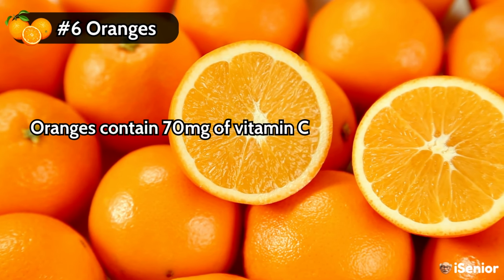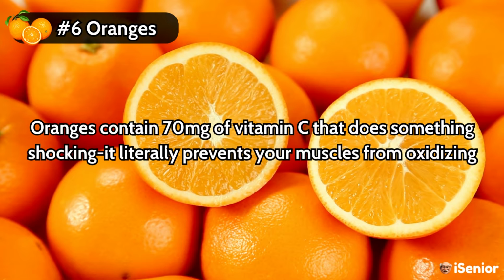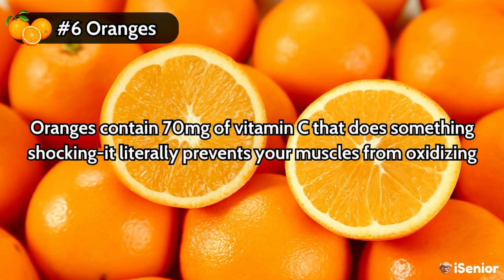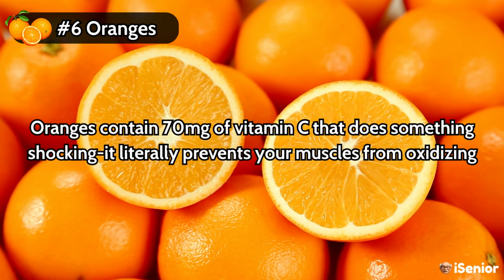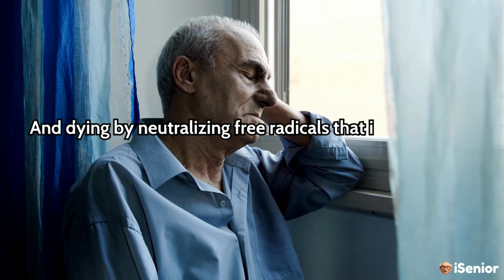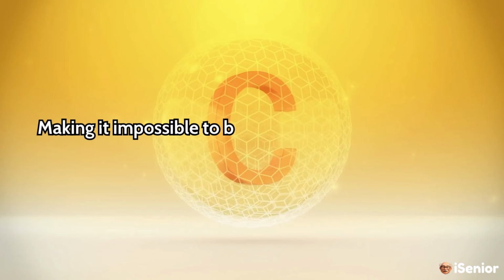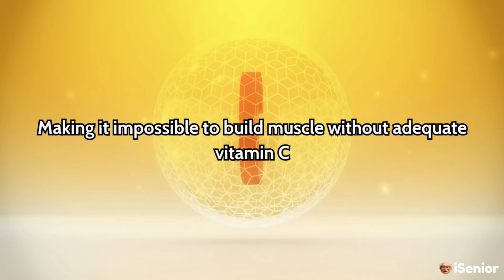Number 6. Oranges. Oranges contain 70 milligrams of vitamin C that does something shocking. It literally prevents your muscles from oxidizing and dying by neutralizing free radicals that increase 400% after age 60, making it impossible to build muscle without adequate vitamin C.